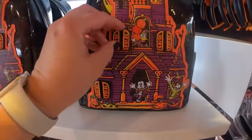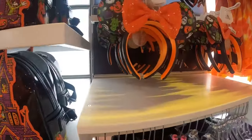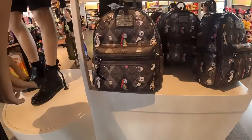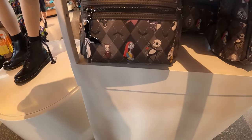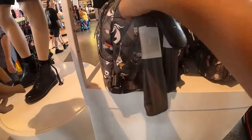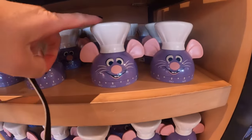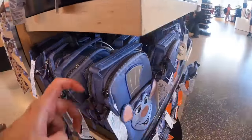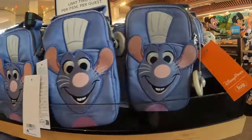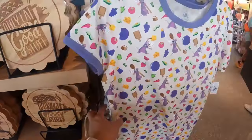Here is the lounge bar they used to open. Okay, this is cute. Sally, Jack, Mount Fly. So cute. Okay, this is a timer, a Remy timer. Look at these though. These little bags. It's limit 2 per guest. These are really cute. A little Remy shirt.